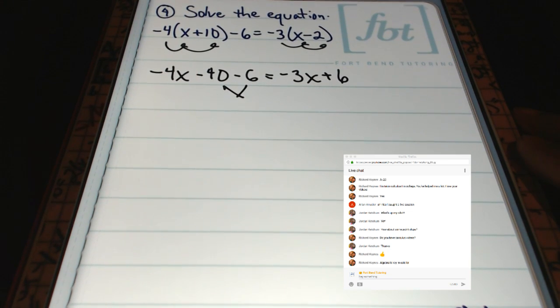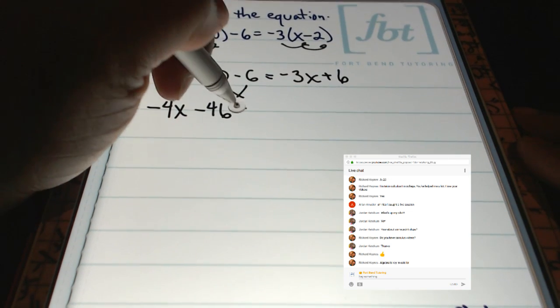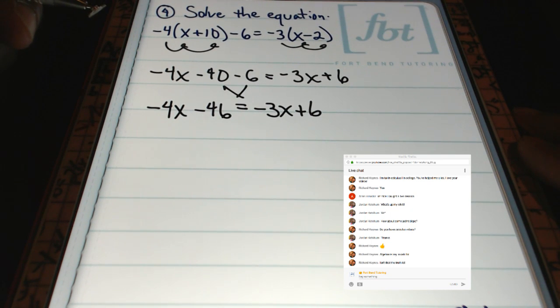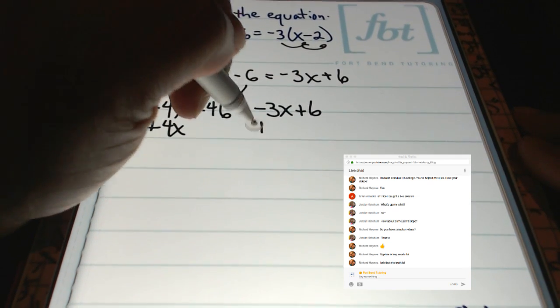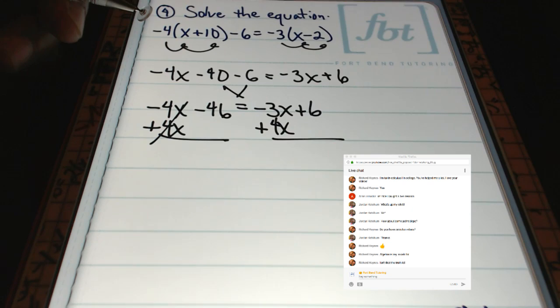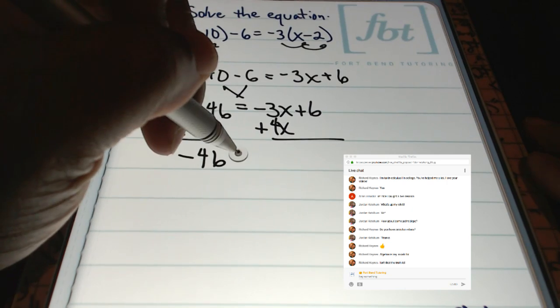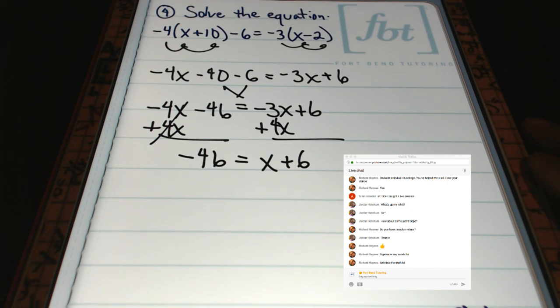We'll be combining our like terms on the left side of the equal sign. We'll be bringing down the negative 4x minus 46. This equals negative 3x plus 6. And then we're going to isolate the terms with the variable x. That's right. And I believe I'm going to choose to put them on the right side. I like a positive coefficient, guys. Just a personal preference. I know that many students always solve for the variable on the left-hand side. I don't. I generally will try to go to where my coefficient on the variable x is going to be positive. So I'm over here on the right side with my variable x here. And I have negative 46 equals to x plus 6.